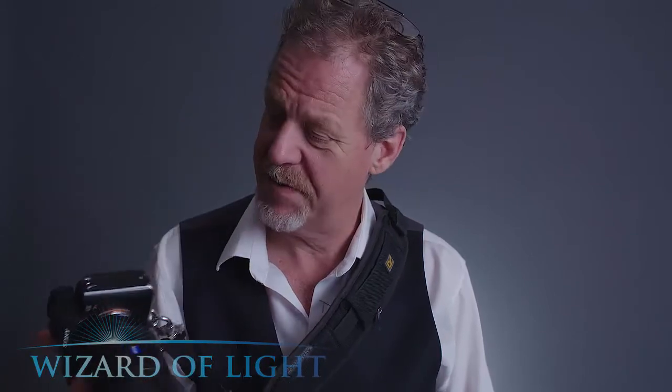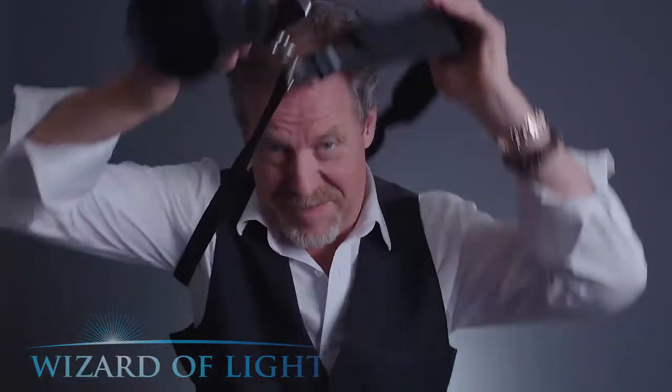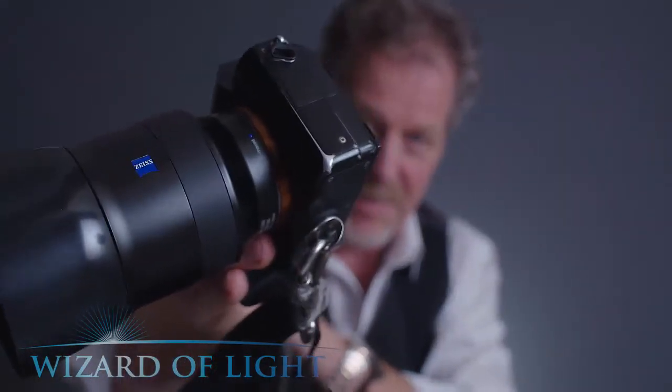About a month and a half later, the 85 came in, which has become my de facto portrait lens. So I put a lot of mileage on it. My wife was commenting the other day, she said, look at the wear. I don't know if you can see that. Can you see that? See the wear on that camera already.